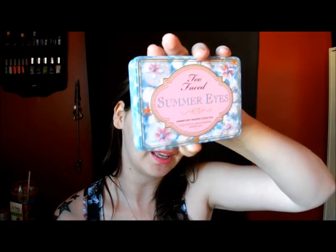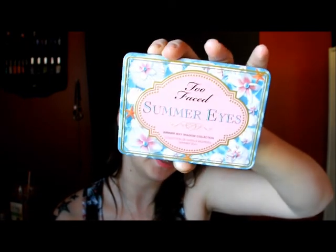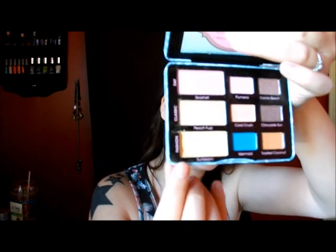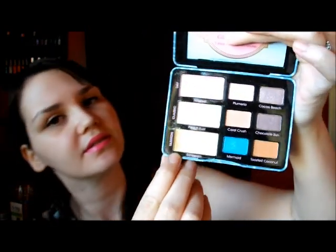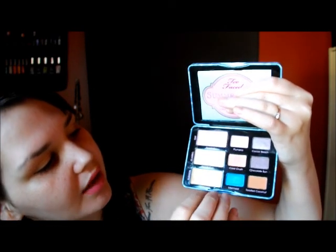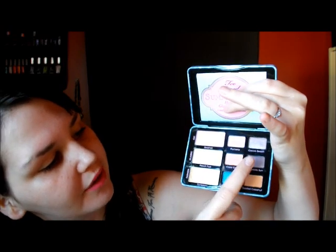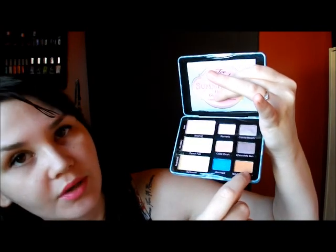This is the Too Faced Summer Eye Palette. I love this packaging. Look at how freaking cute it is. As you probably just saw, I dropped it. So I busted this little one up here a little bit, which sucks, but look at these colors. Aren't they gorgeous? We have Sunbeam, which I broke, Peach Fuzz, and Seashell, then Plumeria, Cocoa Beach, Coral Crush, Chocolate Sun, Mermaid, and Toasted Coconut.